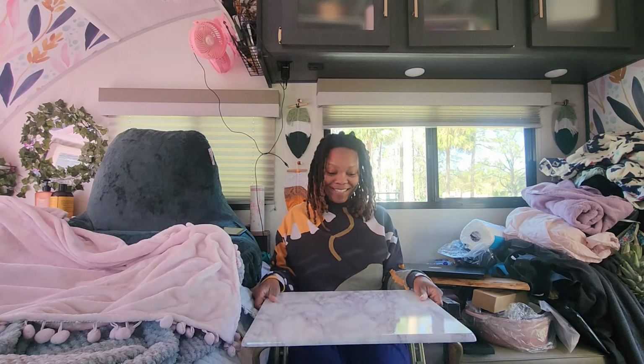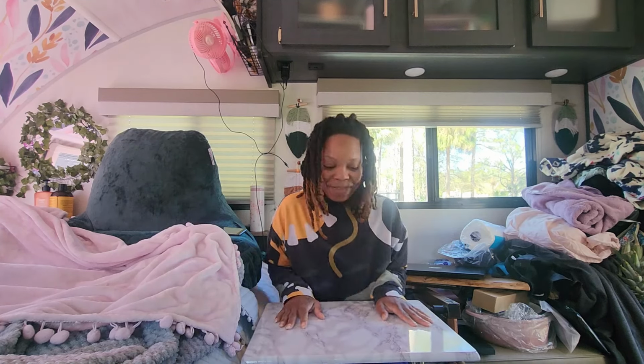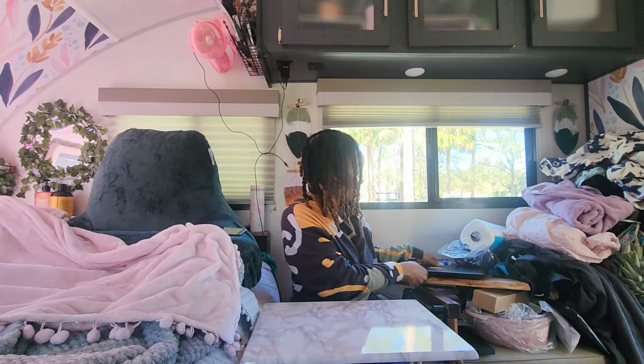Perfect. This is... just slide it back. It's like the perfect height and everything.